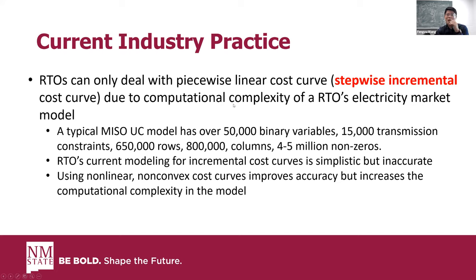Due to the computational complexity of the RTO electricity market model. For instance, a typical MISO unit commitment model, Midcontinent Independent System Operator, has over 50,000 binary variables and 15,000 transmission constraints. It's around 1 million rows and columns and 4 to 5 million non-zeros.